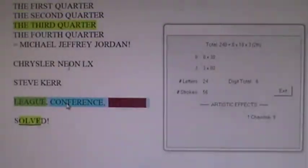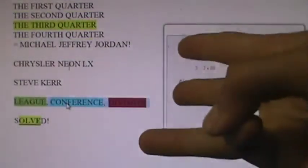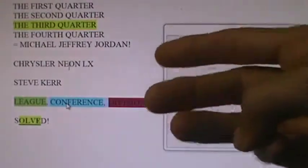Okay, so league, conference, one more time. By the way, that sound effect is composed of 3 + 3 notes that perfectly match the 6 days of creation.